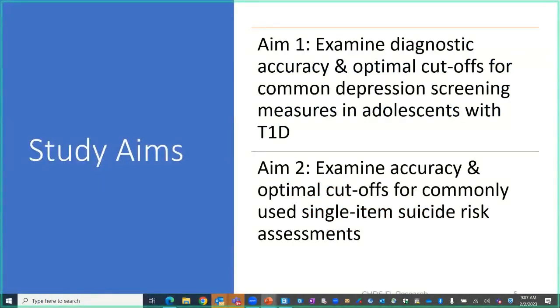So our study aims: we were interested in looking at diagnostic accuracy and optimal cutoff scores for common depression screening tools for youth with type 1 diabetes. And then as a secondary aim, we wanted to look at the accuracy and optimal cut points for those commonly used single item suicide risk items.